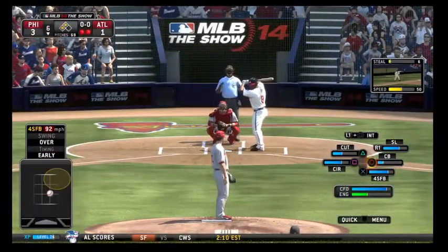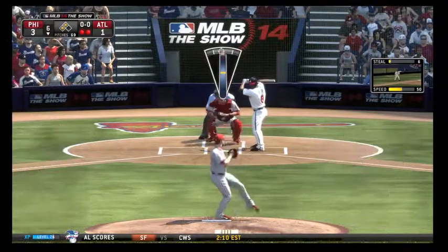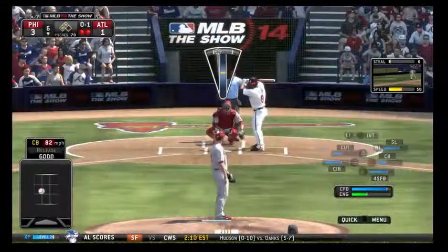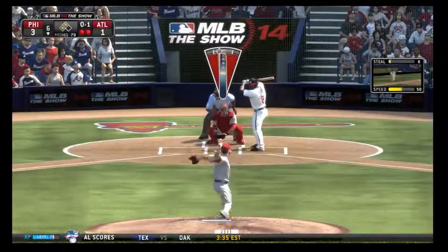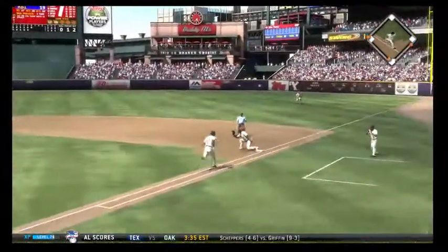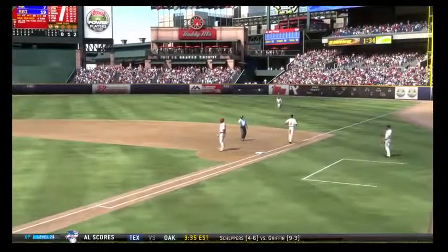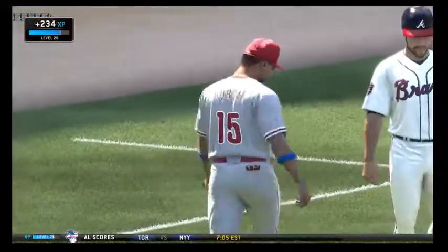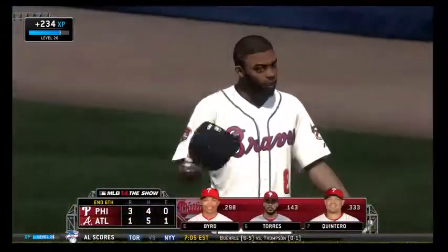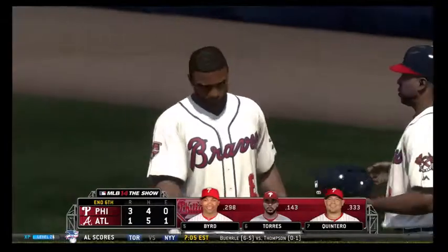Justin Upton will dig in now. He's lined out and flied out in 2 trips. And he drops in a strike to start the at-bat. 0-1. Runners left in scoring position. One of the big keys to this. And we'll have to leave it there as the play is made here to end the inning. 2 left for Atlanta. And it remains a 3-1 ball game.